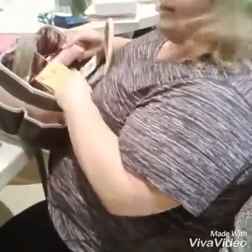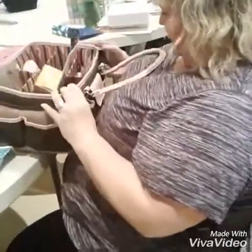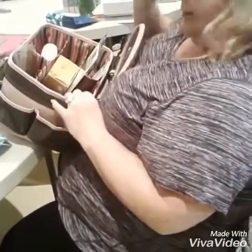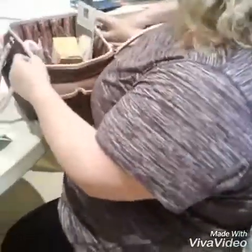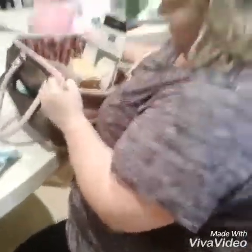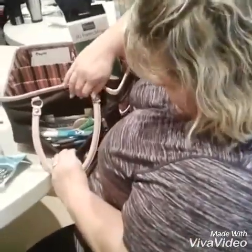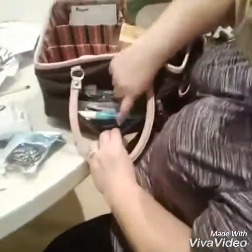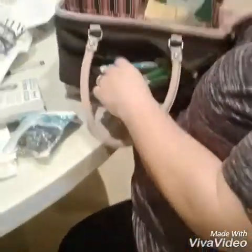Baby wipes. You never know when you need to be fresh. Actually, it's for strap on. And oh, you really want to know everything? Lip cap. That's important at a crop. My gun, of course. All kinds of bling, pens, X-Acto knife, scissors.